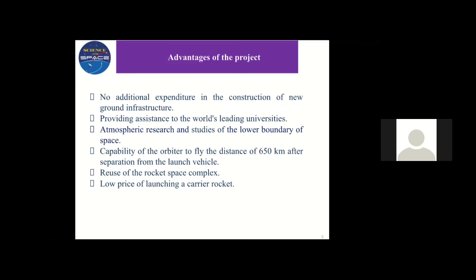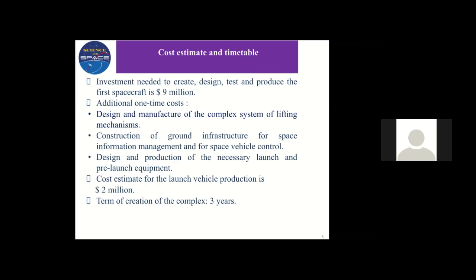Advantages of the project. No additional expenditure in the construction of new ground infrastructure is needed. Providing assistance to the world's leading universities, atmospheric research and studies of the lower boundary of space, capability of the orbiter to fly the distance of 650 kilometers after separation from the launch vehicle, reuse of the rocket space complex, and low price of launching a carrier rocket compared to our competitors.